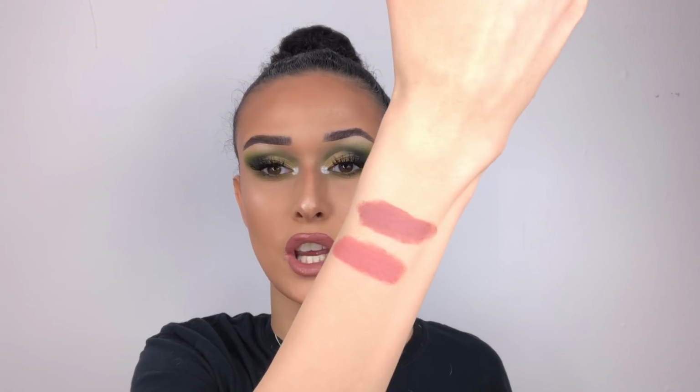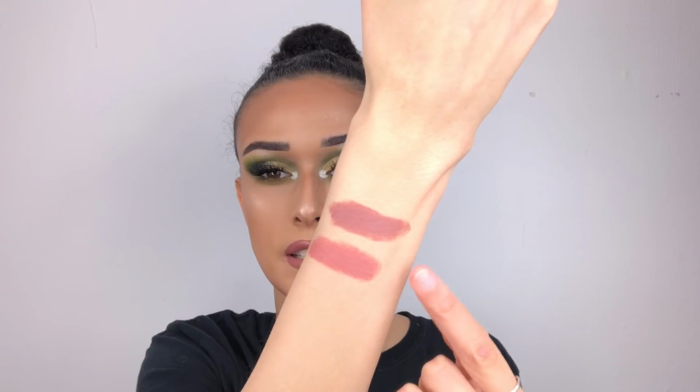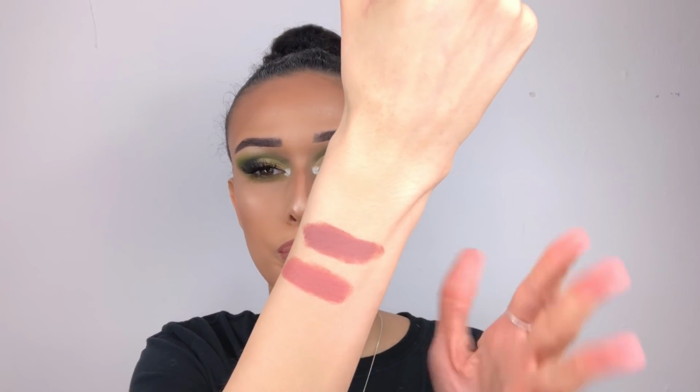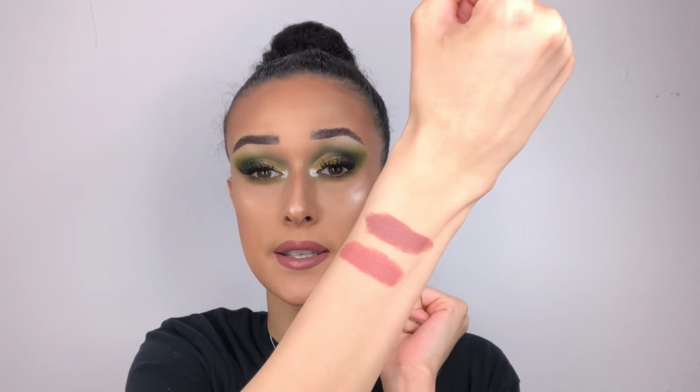Okay, so this is the shade Interview right here. As you can see, it's a slightly warmer undertone to this mauve rose shade. This is Joyride and this is Interview. I think Interview is just going to be everyone's shade. On the lips, this is absolutely gorgeous, absolutely stunning. If anyone said to me, I don't know which one to get, which one I could just wear for everyday wear, I'd say get Interview.